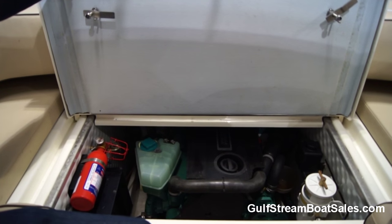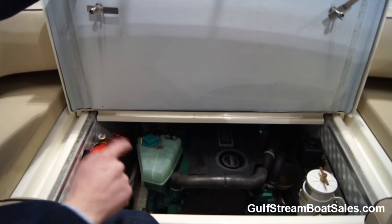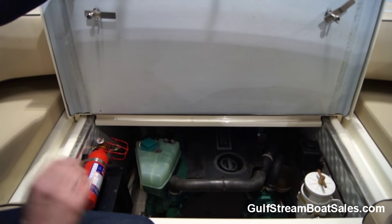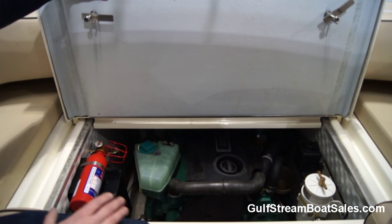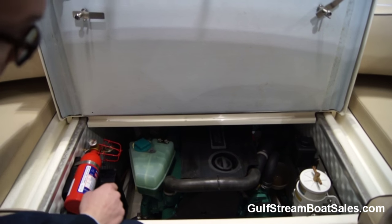Now, this is a freshwater boat from new. It's only ever had one owner. It's never been in salt water. And whenever you look in this engine bay, you can tell that. That engine looks virtually like brand new. There's not a single spot of corrosion anywhere around it. The mounts are perfect. The mounting plates are perfect.